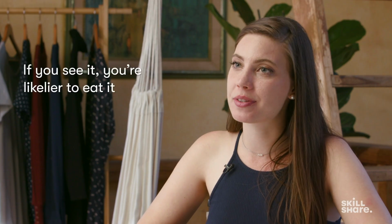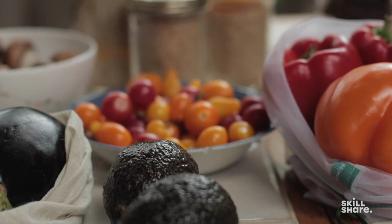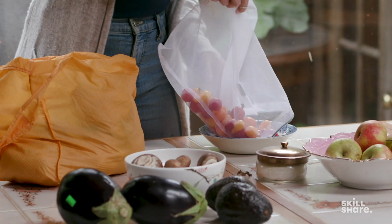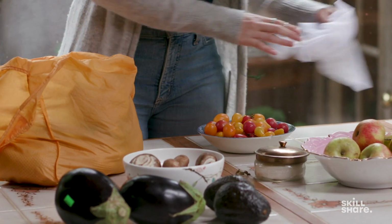When it comes to other produce items, I really like to display them and put them out so that way they're easily within reach. You're gonna wanna make sure things like zucchinis or peppers or eggplants, make sure that you just keep those out in the open, and that way you can see them, grab them, and make sure that you use them up. One of the best ways to make sure that you're actually using your produce instead of throwing it in the trash can or compost is to prep it just a little.